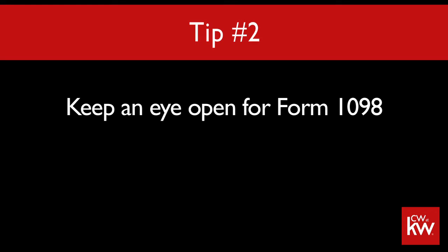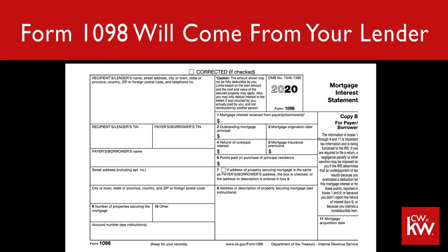Tip number 2 is you're going to receive a form in January from your lender called Form 1098. They'll either mail it to you or send it to you digitally, but either way you want to keep your eye open for it, because it's going to show you what you've paid in interest on your loan in the past year as well as any points that you've paid.